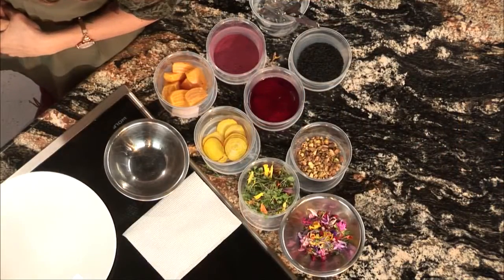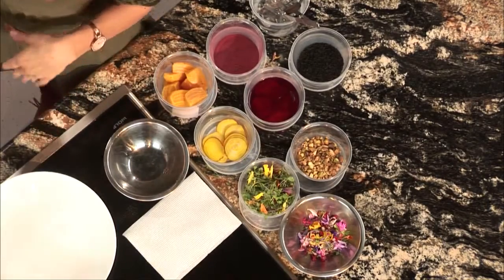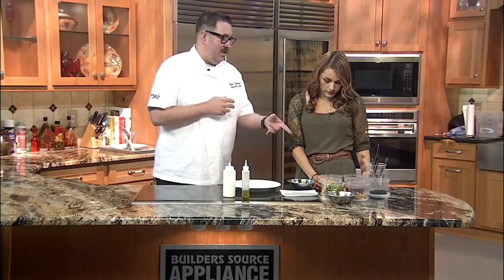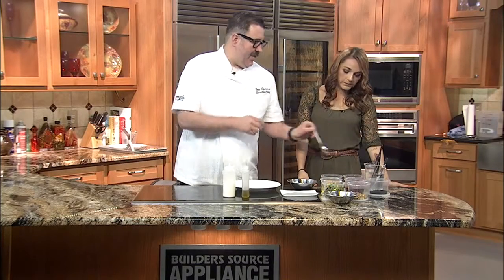So what's the first step in this? Well, like I said, the golden beets that we have, you want to marinate those after they come out of the oven, after they're peeled, in a little bit of orange juice and olive oil. We roast them, and then after they come out of the oven, we marinate them. These are already marinated, obviously for the show, and then we toss them in a little bit of olive oil just before they go on the plate.